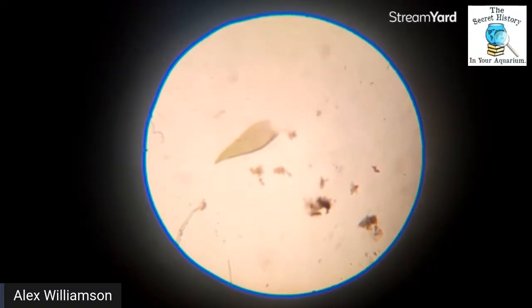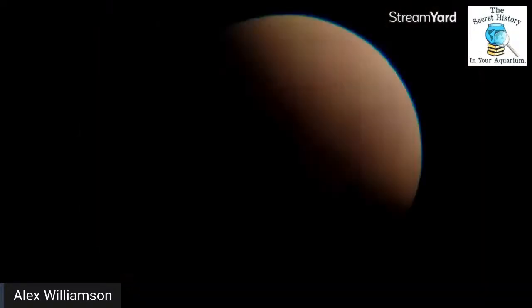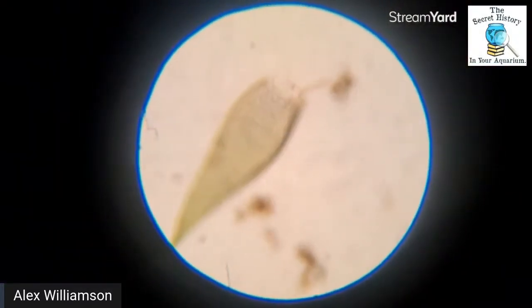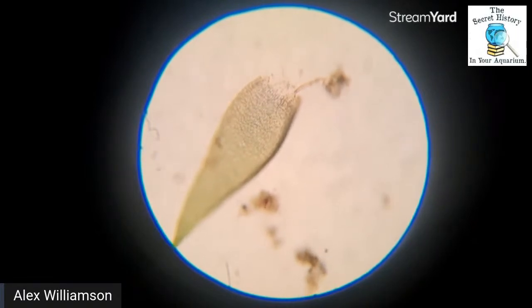Now, we may have a stentor here. I don't know. We'll see if it moves, if this is just a cell or some part of a leaf or something, or if we have a life form. It may just be a leaf, I think. But we're now back to 40 times zoom. We're going to go up to 100 again and just cut to the chase, see what we can see, see if we see any organelles or anything.